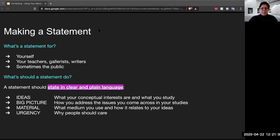Essentially, there's ways to point to both your ideas, the image of what is actually the big picture idea. So how does this practice apply to everyone, or a large populace instead of just you? And then how does your material reflect this concept? Or how does your imagery reflect this concept? And lastly, why should people care about your practice?